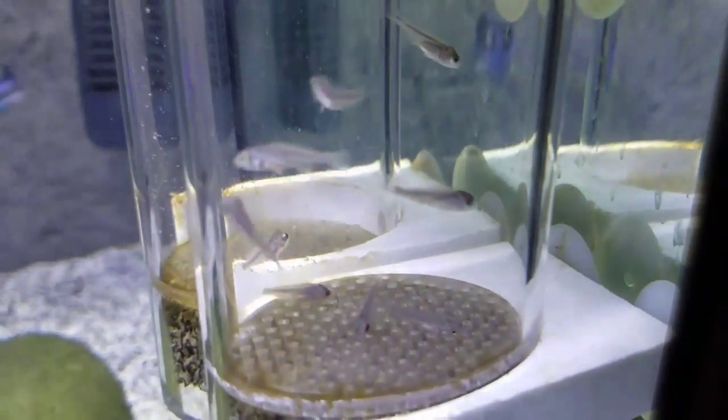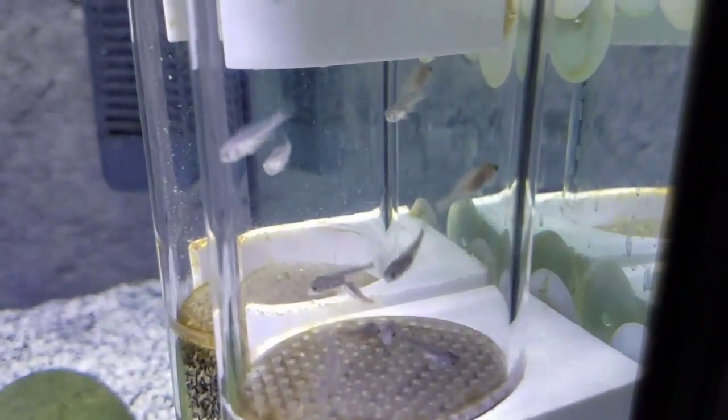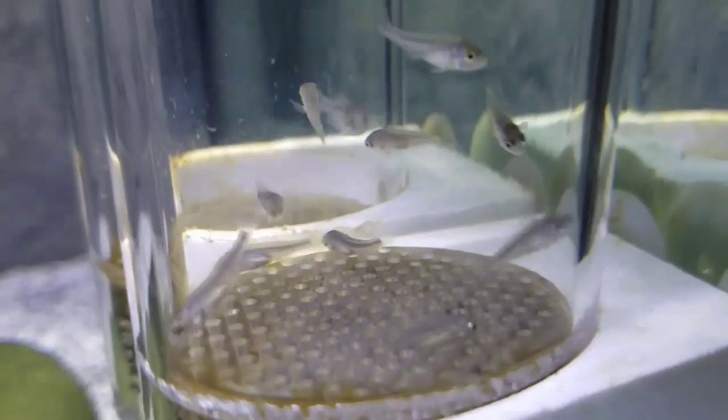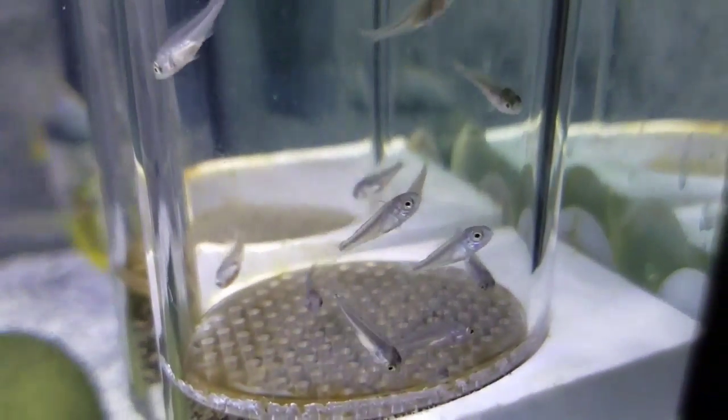So here is the last day in the egg tumbler, everyone. If I can get my camera to focus, you can see they're now nearly fully formed little fish. The egg sac that was once attached to them has now been pretty much completely absorbed for their nutrients to grow. So they are ready for their brand new tank.